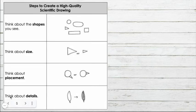And last, think about details. This feather's an okay feather, but we can make it even better by adding all of those little lines of details. These are the different steps that you are going to follow today to help you create your scientific drawing. You'll think about the shapes, size, placement, and details.